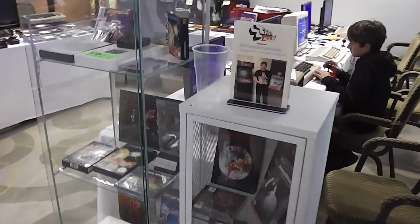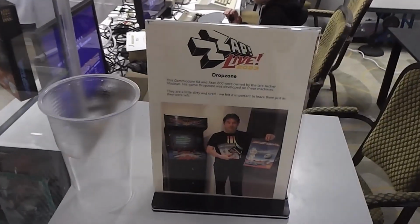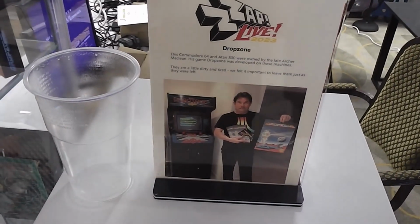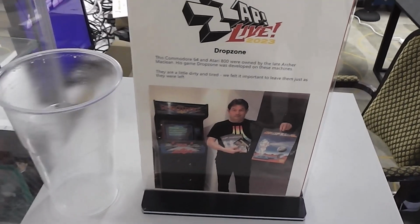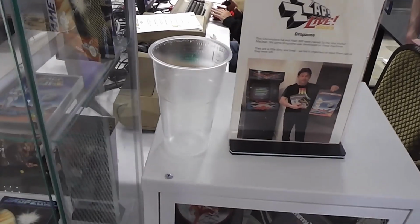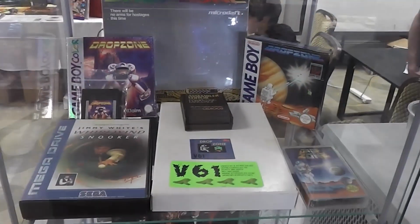So something I missed earlier on, because there are a lot of people around here and it's quieting down a little bit more, is this tribute to Archer MacLean. Somebody's put an empty pint glass next to that, but there's a little bit of information about Drop Zone. Yeah, Archer sadly passed away at the end of last year, I think it was, or possibly earlier this year. But here's an overview of some of his games.